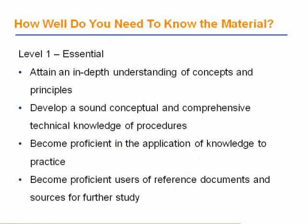But you have to figure out how well you need to know the material, because that is going to guide you on your study plan. And this, again, was discussed last session, so I'm just going to quickly go through it again. So level 1 is an essential level. And here you have to obtain an in-depth understanding of the concepts and the principles. You have to have those technical procedures down pat, and you must become proficient in the knowledge.